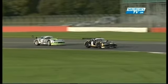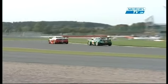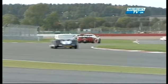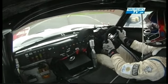Ollie Bryant there in his black and green Marcos, checking the mirrors, because right behind him is one of the Top Cat cars, and further ahead is Wick Gamsky, now having to fend off the attentions of the new Lotus Evora GT4 car. Beautiful car that is. Back on board with Ollie Bryant.